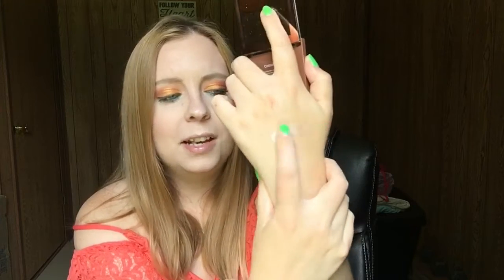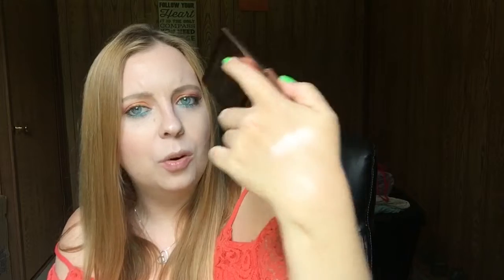This feels so weird. It kind of reminds me of those Dream Bounce blushes from Maybelline from like forever ago. Okay, let's swatch it. It feels so wet. It's weird. Oh, but it is pretty. Look at that. That's gonna be like a great summer highlight because I love the wet effect that it gives.